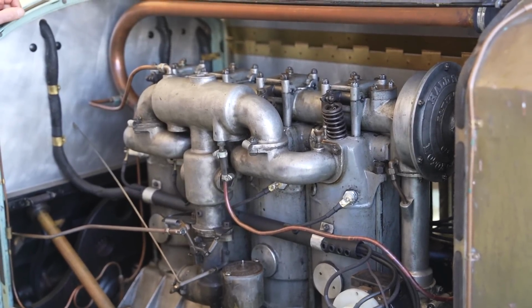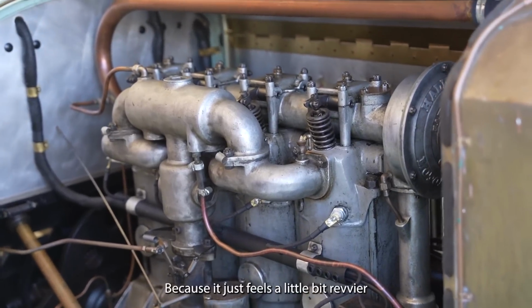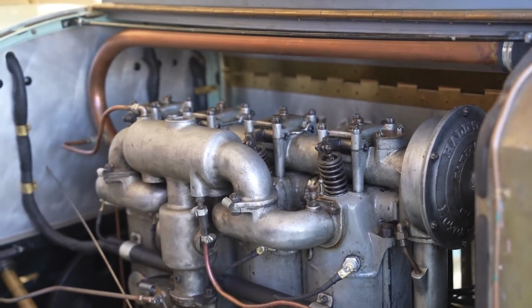Do you prefer the Hull Scott or the Curtis? I prefer the Curtis. Do you? Because it just feels a little bit revvier. Okay. Amazing.